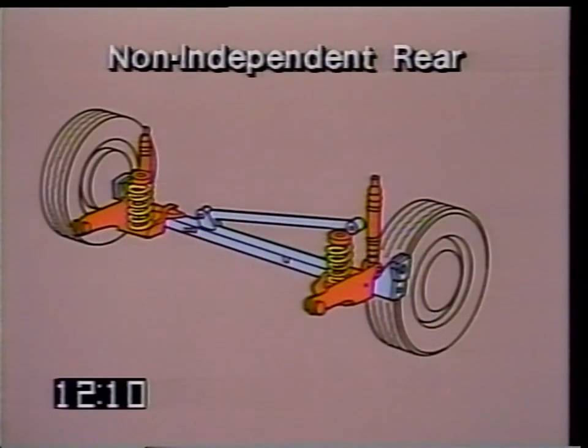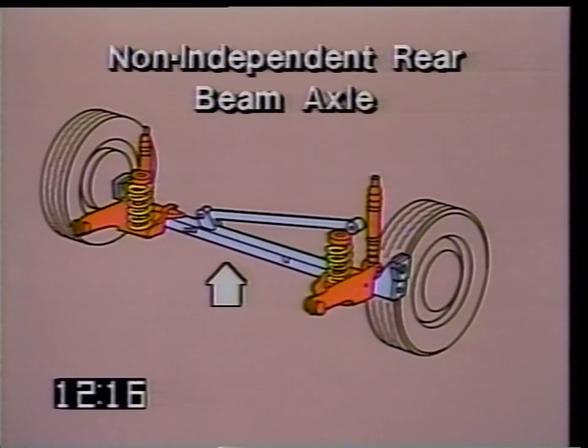Another example of a non-independent rear suspension system is the beam axle. This design consists of a stamped beam that is suspended by coil springs and located by trailing arms and a link to control lateral movement. The beam axle suspension has become very popular among manufacturers of front-wheel drive vehicles because it is light and simple.